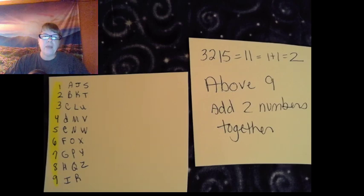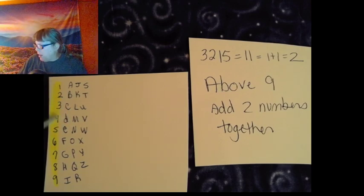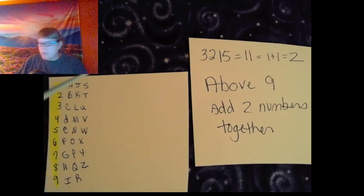So as part of my readings on YouTube, I also want to do teaching. That's why I'm going to try to leave up this little chart here, so you guys can make your own little chart. See how I highlighted in yellow? You just go 1 through 9, and then you start writing the alphabet down. See, you guys, not hard.